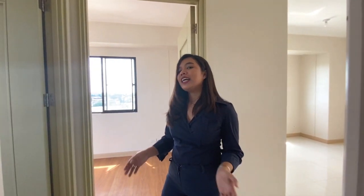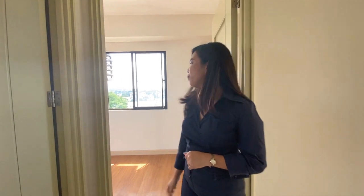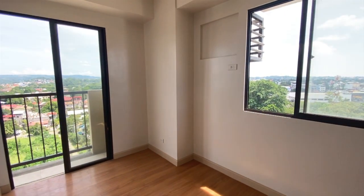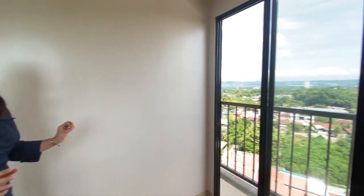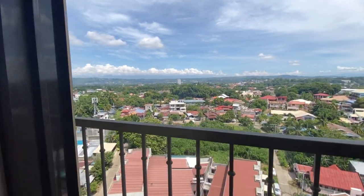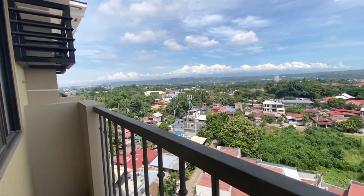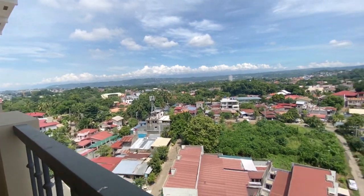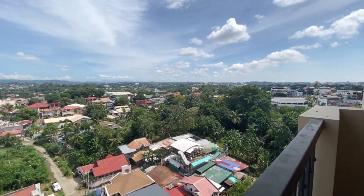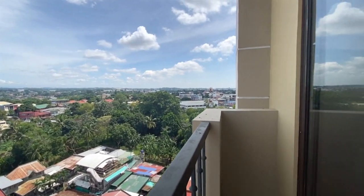Now finally, let's go to the master's bedroom. This bedroom is really generous with space, and of course, very scenic. Now we have your own private balcony. Just imagine having a cup of coffee here in the morning while enjoying this cityscape. It's really amazing, right?